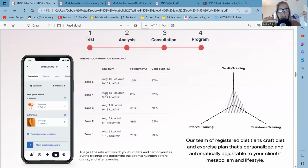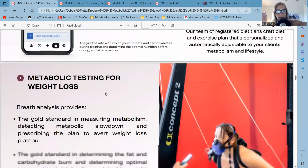So we're analyzing the rate at which you burn fat and carbohydrates during training and determining the nutrition before, during, and after exercise. Now, I don't like their recommendations. Their registered dietitians are going to give you things like, it says here, having raisins and a banana versus prioritizing protein and nature's carbs. But I look at the right amount of nutrition for the individual.